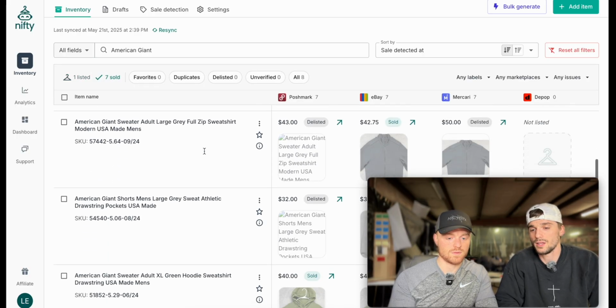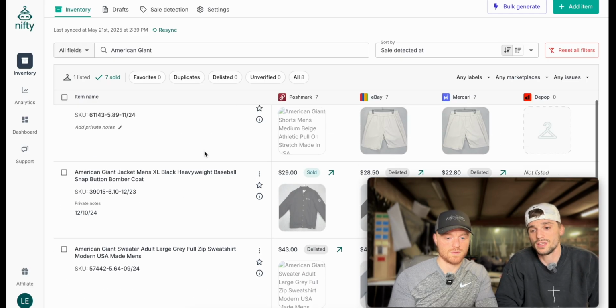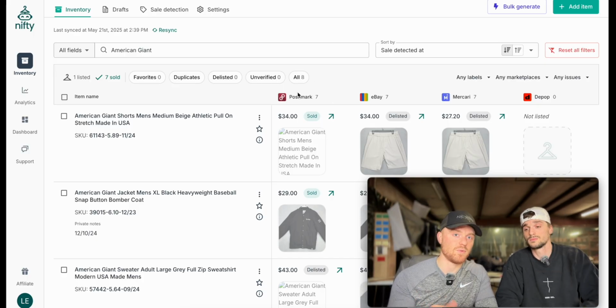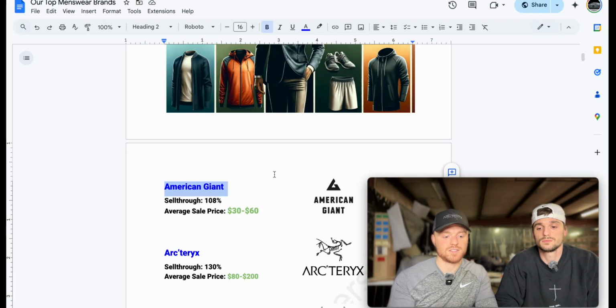Now that goes for about, like I said, a year to 1.5 years. So it's a pretty good sell-through rate. Actually higher than the 108%, I believe the brand's list said from eBay. Yeah, much higher. And this is our sales across every platform, like we said before, eBay, Poshmark, and Mercari. Obviously, the sell-through rate is going to be higher for most of these because it's across 3 different platforms. So, all right, let's check the next one.